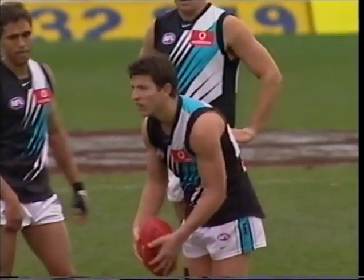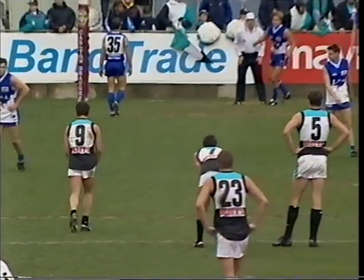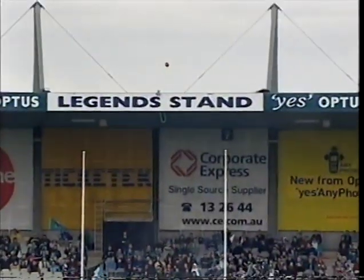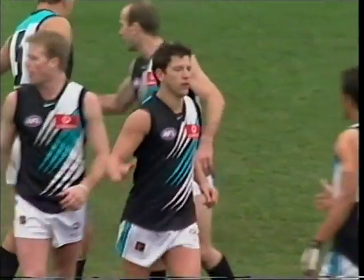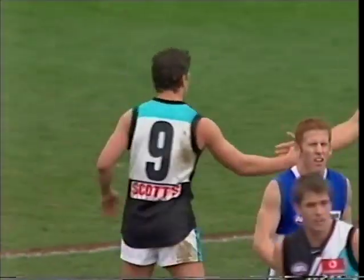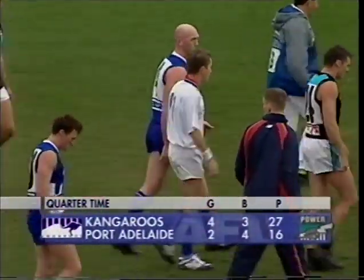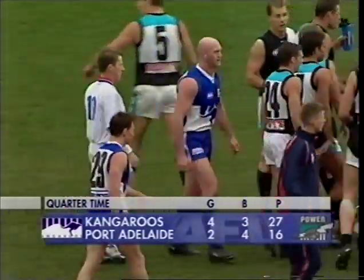So the siren sounds for quarter time. Josh Carr will have a kick after the siren. From directly in front, 45 metres out, Josh Carr leans back on it and pops it through for a very handy goal to Port Adelaide right on the quarter time siren. Kangaroos take the honours in the opening term. 4-3-27, Port Adelaide 2-4-16. It's the Kangaroos by 11 points in tough conditions here at Optus Oval.